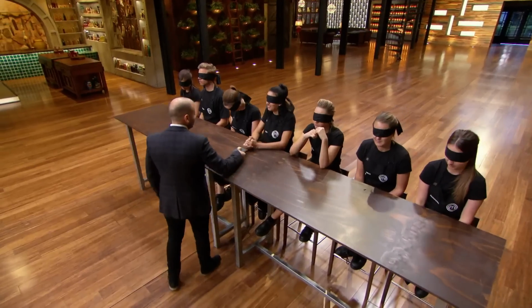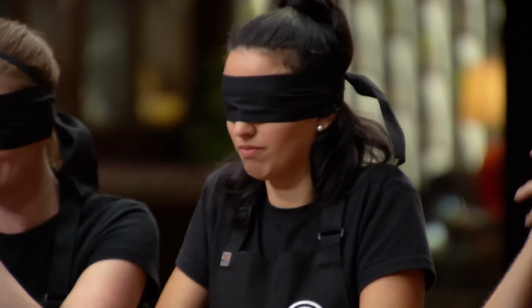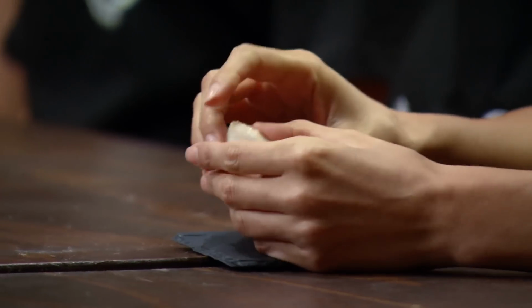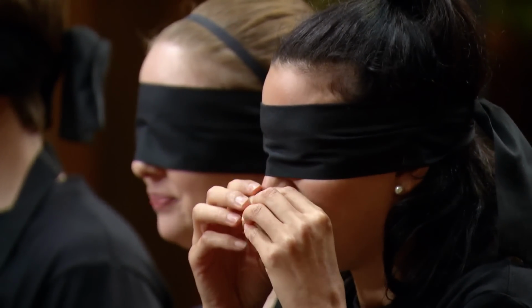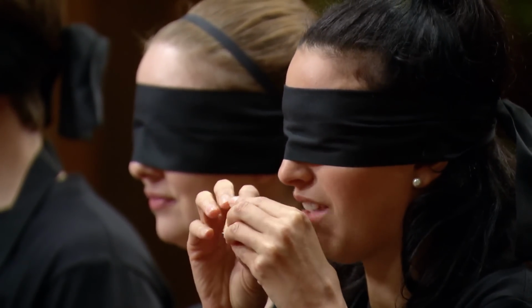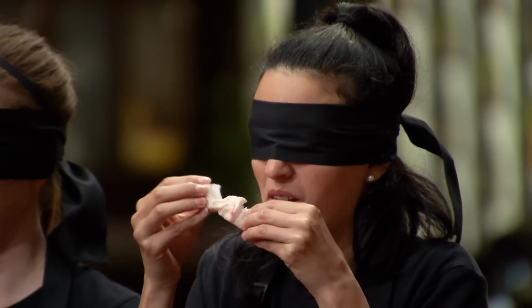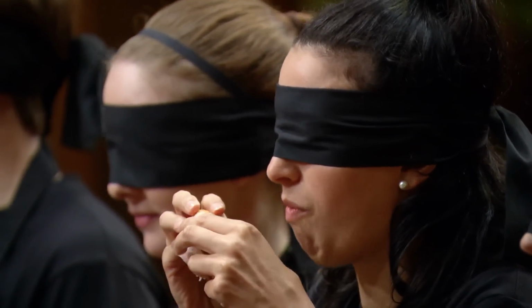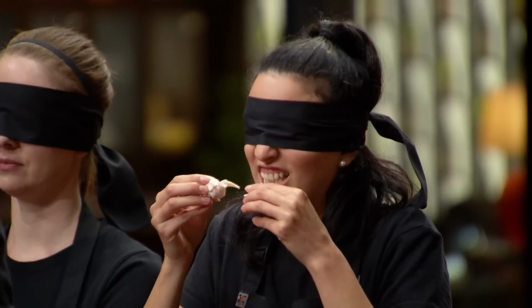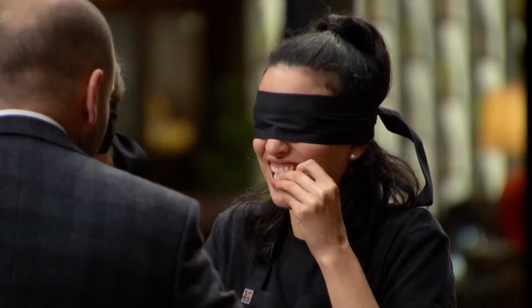My first cube comes out. I'm really nervous. I don't want to go to round 2 of elimination. I have a feeling it's kind of squishy, but it doesn't feel like a fruit or a vegetable. I have a taste, but I just can't think about what it is. I pull it apart and it comes off kind of stringy. Chicken? Correct. Well done.